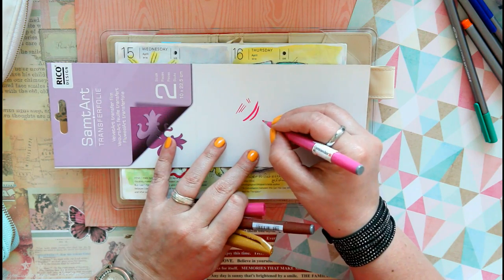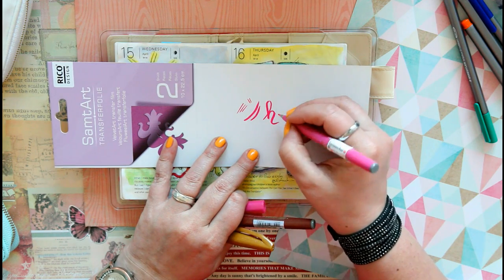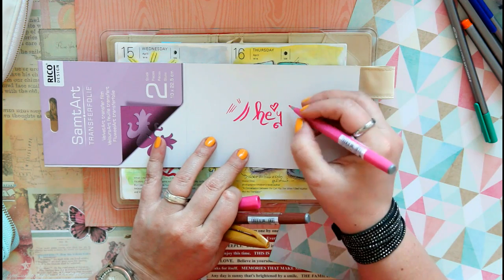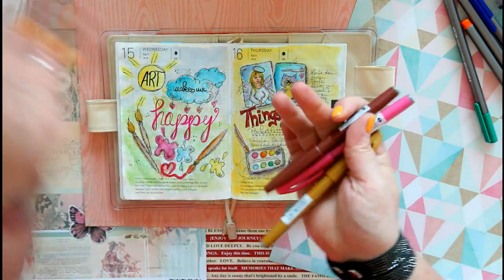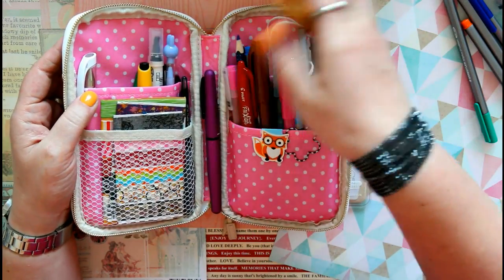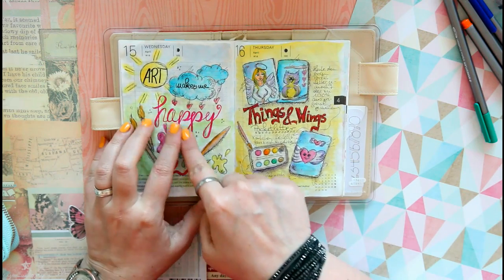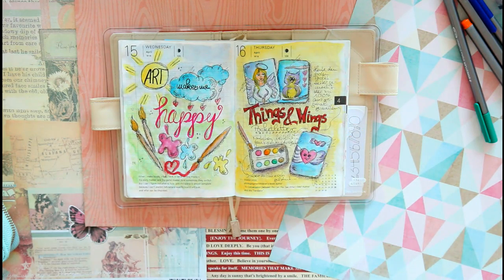So those are really beautiful for writing. I totally love that. Those are really nice. And yeah, I grabbed a couple of them in a couple of different colors, and again just started using them, and I like them. So I used this one for this happy. I kind of like this, a little bit of a calligraphy look.